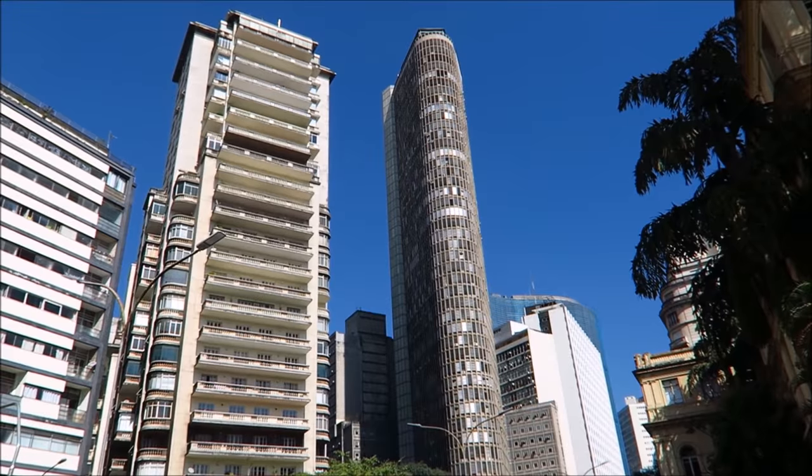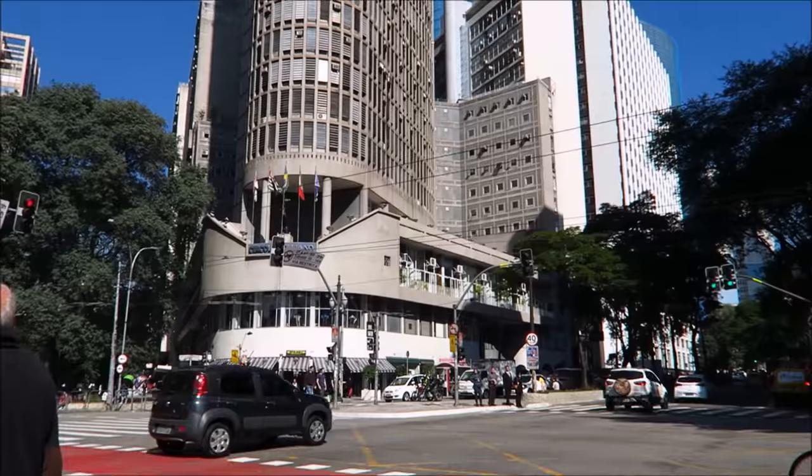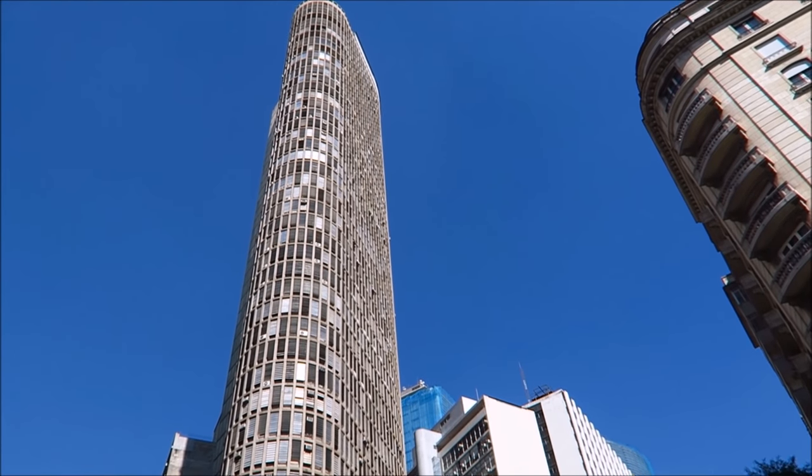Not too far you also have Edificio Italia, which is a 46-story high skyscraper. It too has a rooftop observation deck that is open to the public.